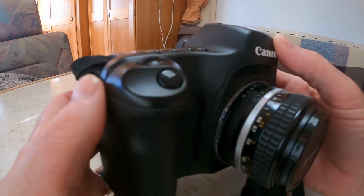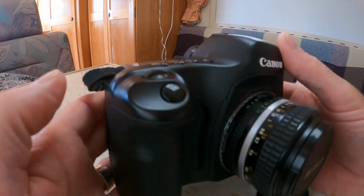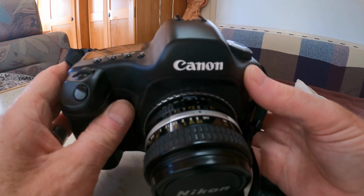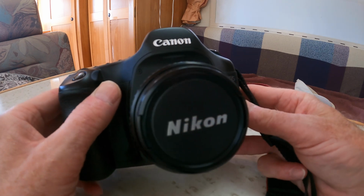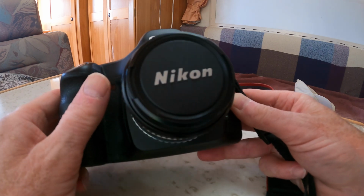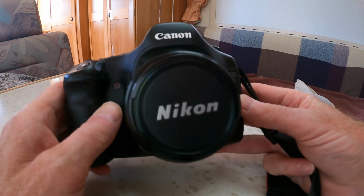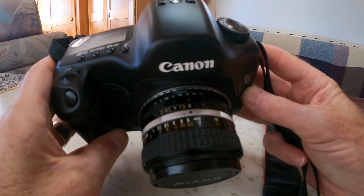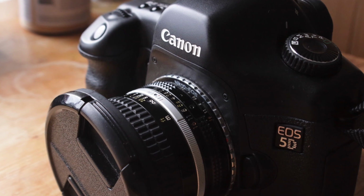It did come complete with box and all the accessories you would have got with it originally. No lens, obviously; the kit lens wouldn't have been this one. But what an intriguing combination to put together. You know, the lens is a Nikon Nikkor 50mm 1.4 AIS, and that would have been from about the 1980s, I think.